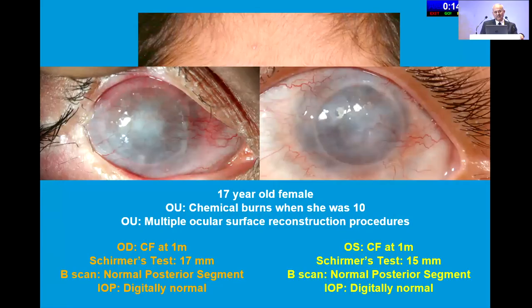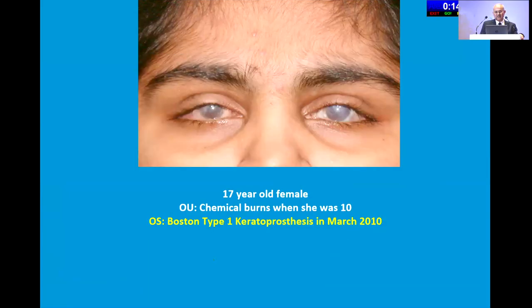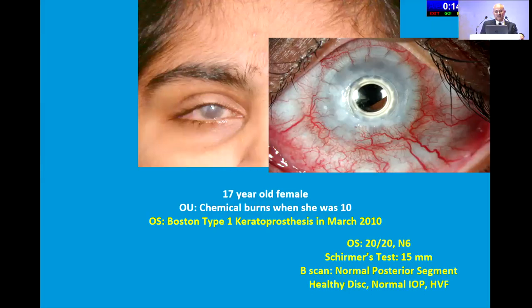So in 2009, we did a Boston Type 1 K-Pro, and with that she is able to see 20/20 N6 in the left eye, and she continued to have good vision for the next several years that I was following her.